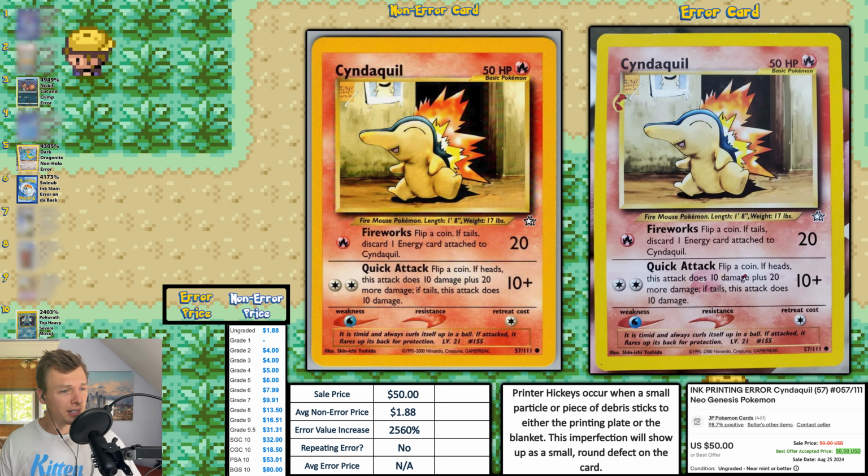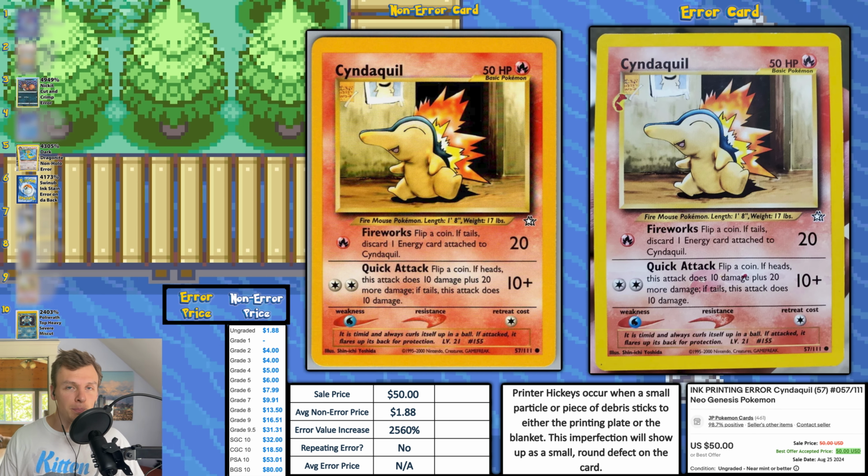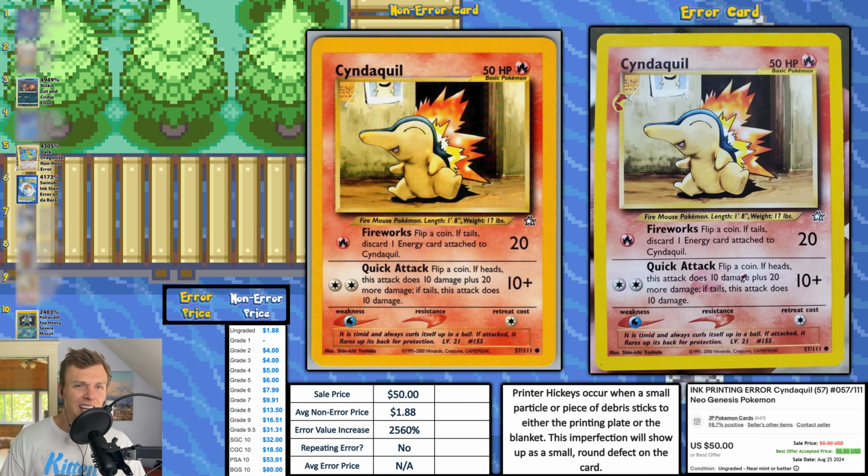So they call it an ink printing error. Printer hickeys, call it what you want. Top left of the art box there, you can see there's a large one that looks like kind of a fortune cookie, and then there's another one under Quick Attack in the middle of the card, and it's on the word damage. And it also looks like, to the left of that smaller printer hickey, there is a little bit darker ink there. So that could be something too.